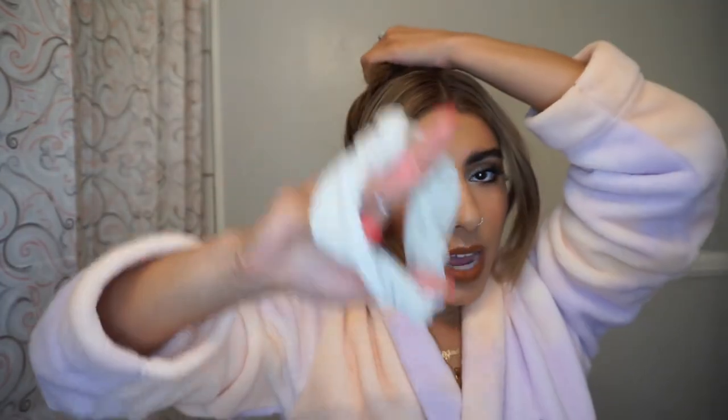And then I'm just brushing everything up into a little bun. If you have a brush, that'd be really good. Then what I'm going to do is just make a little bun at the top. Just like this. Then I have a white scrunchie because it's going to go with the outfit I'm going to show you guys. Just like that. See, it's so easy.